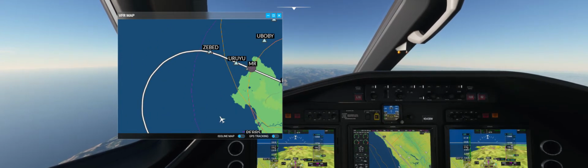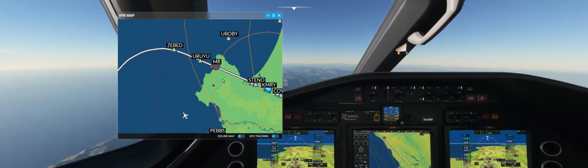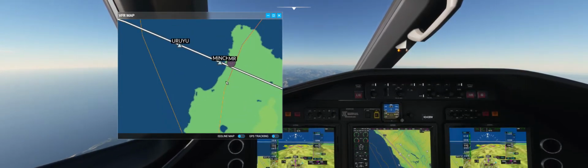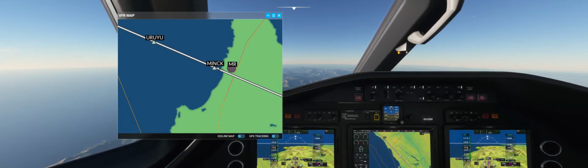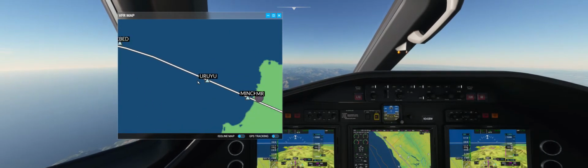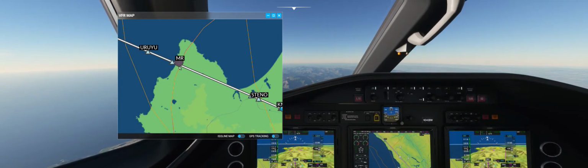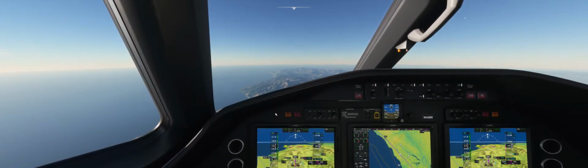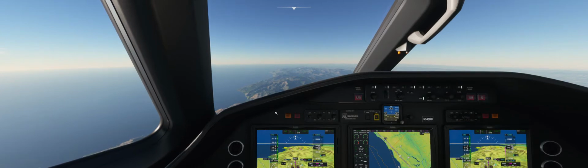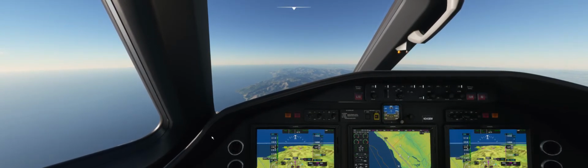And our Zebed, no lower than 2,600 according to the published approach plate. And Mink right there, no lower than 1,700 feet. And it's 3.7 miles from Zebed to Mink and 4.7 miles from Mink to the airport. So about a, what? 4.7, 5, 6, 7. About an 8.5 mile final. That works for me.